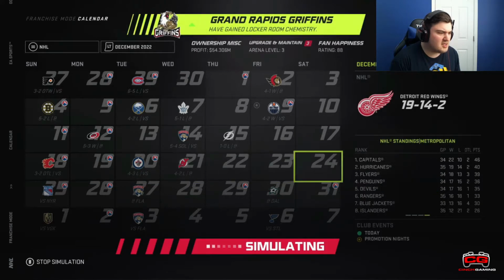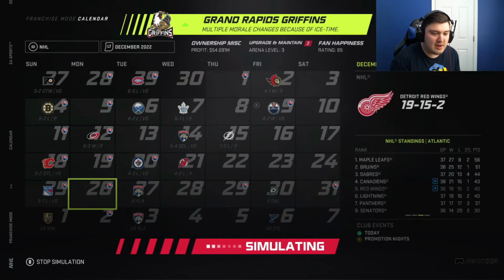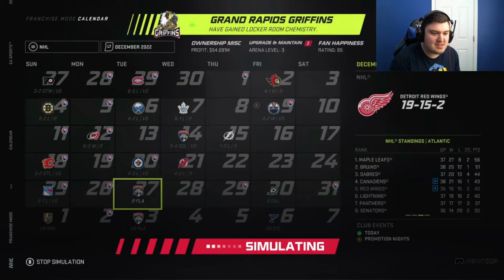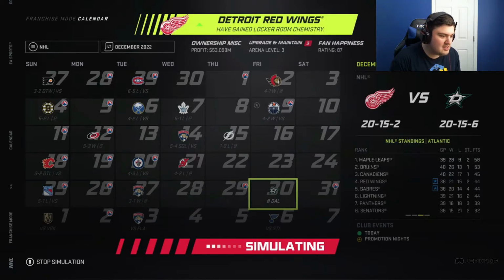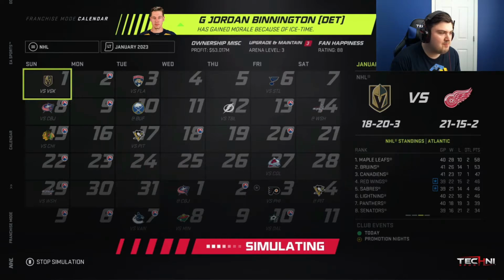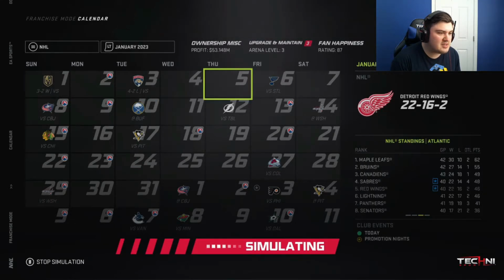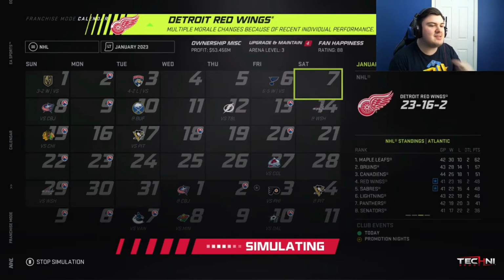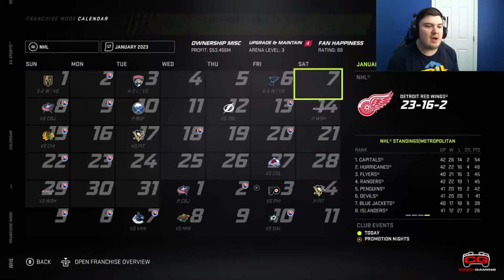So we get a lot of losses this month, which is not good. So our regular season losses caught up to us a ton, which is not good. But we do end with a couple of wins here. We got about 3 more games to end off this one. Win versus Vegas, loss versus Florida, and the last game is a win versus St. Louis. So where do we sit right now in the league?